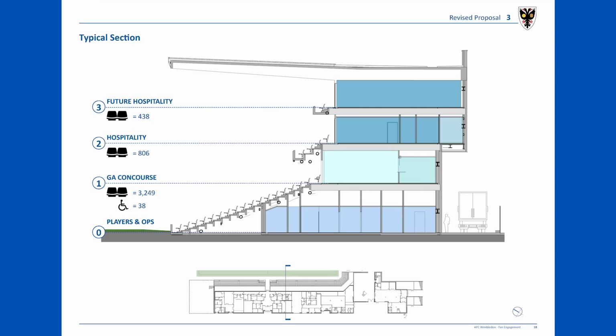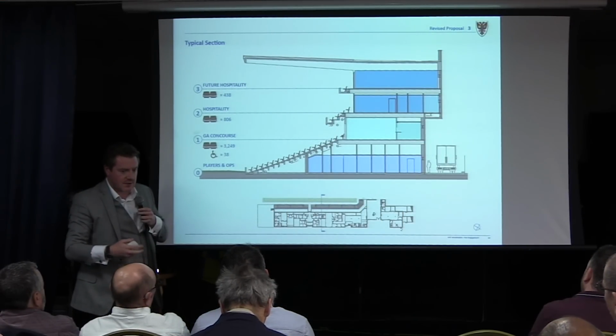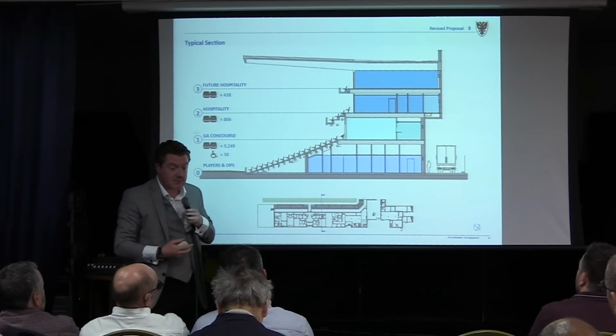And then we have the top floor, which has a bit of hospitality included in the design, but ultimately it's a future fit-out phase, which is, again, as it was intended in the first place, but it allows you to expand in some of the hospitality areas should that part of your offer need to grow.